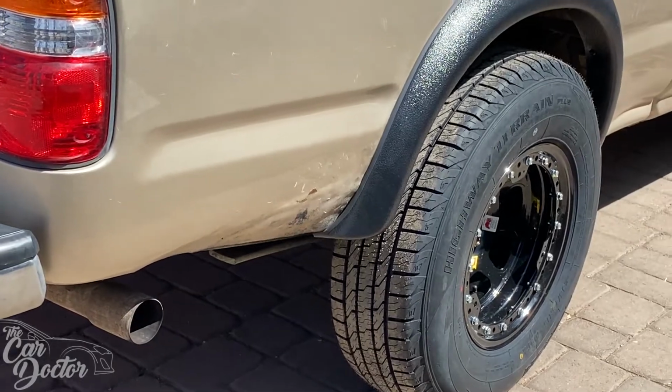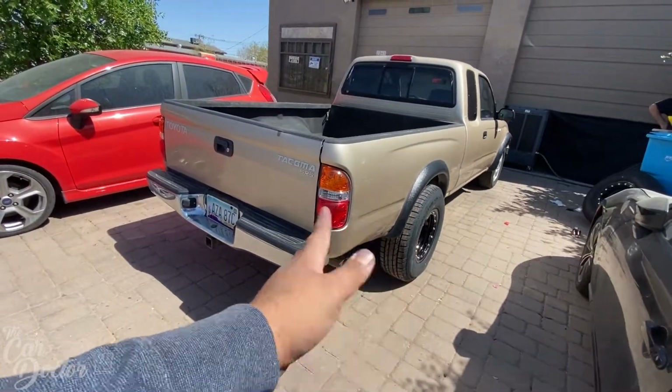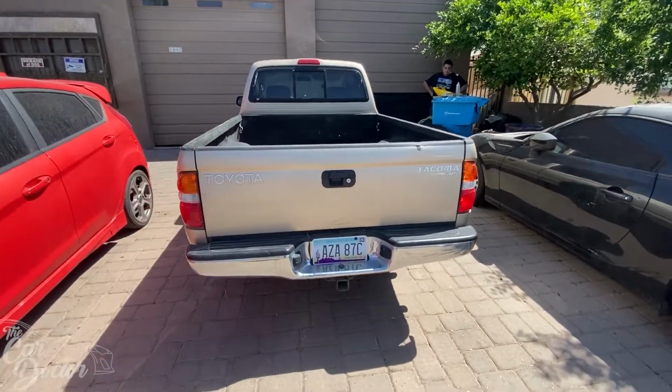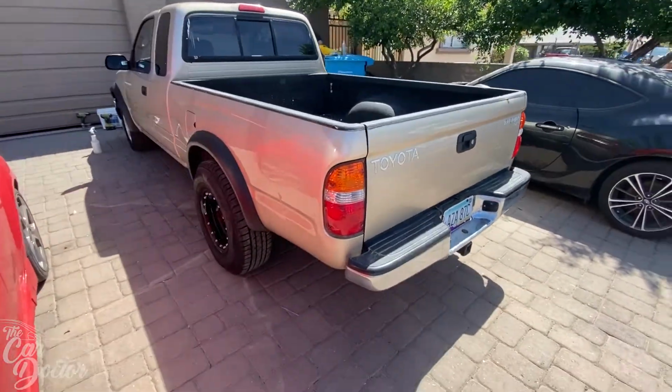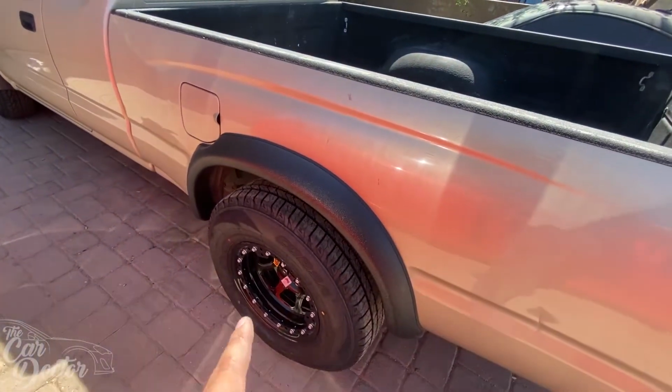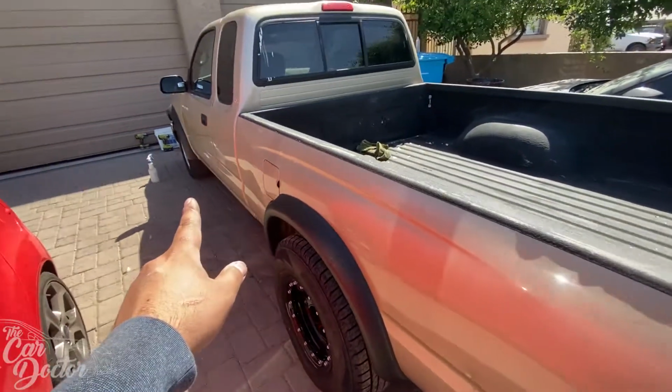Look at that. There's a little bit of a dent there, but that was just there, and also one there. But the truck isn't perfect, and that's what we wanted. We wanted a truck that we're not afraid to drive around and get maybe little door dings here and there. But those new wheels are looking awesome, so let's go ahead and mount the front ones.